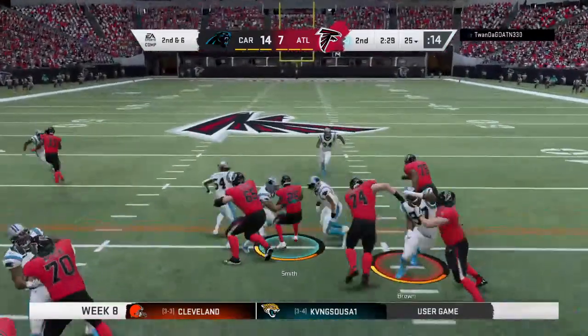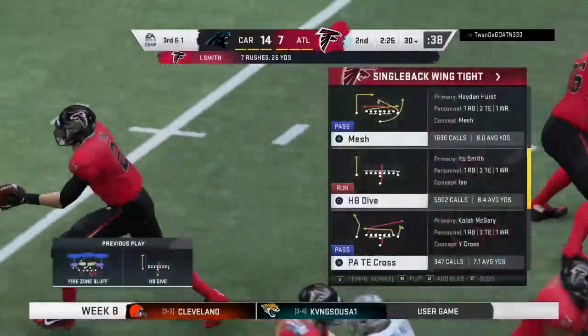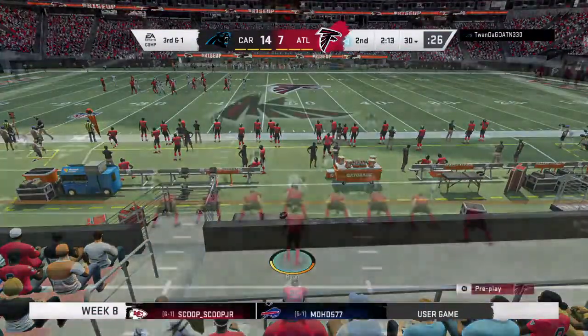On second down now, it's Smith, and he'll get this from the 25 to the 30 for a pickup of 5. And there's a run to be happy with. Good, solid yardage. You'll take that anytime you hand the ball to a back.